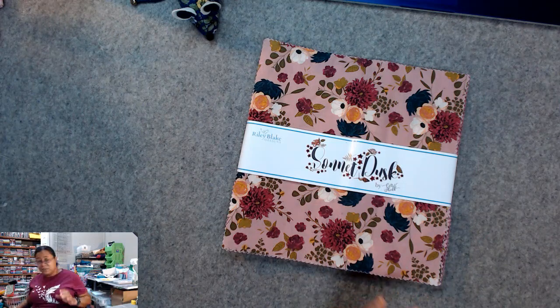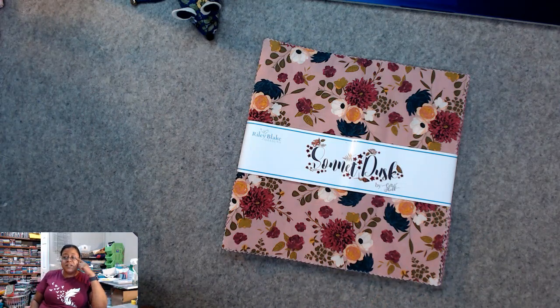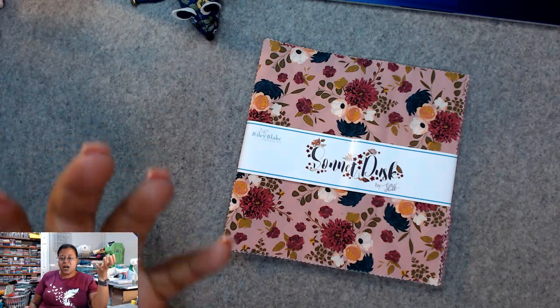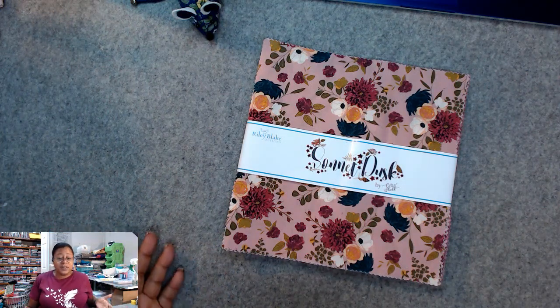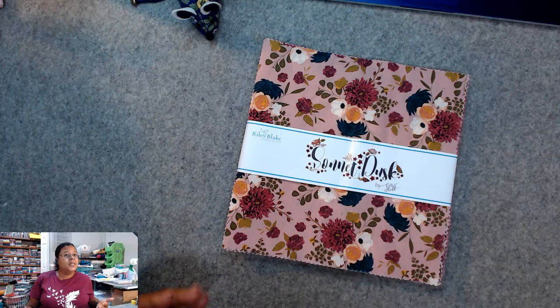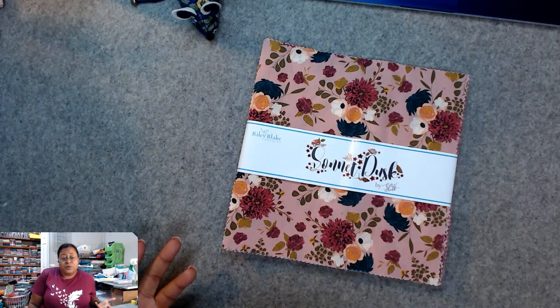Now, I also did some shopping at Missouri Star. I don't know if y'all have been checking out Missouri Star lately, but they've really been working with us. I've always shopped. I consume their content. I'm on their website. I look at their daily deals, but I don't normally buy from them often. Maybe two or three times a year.